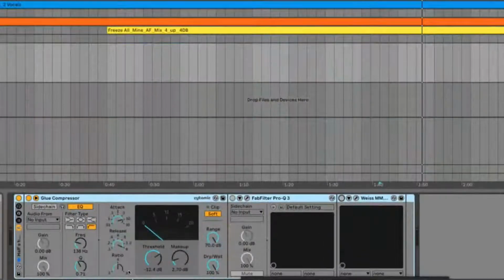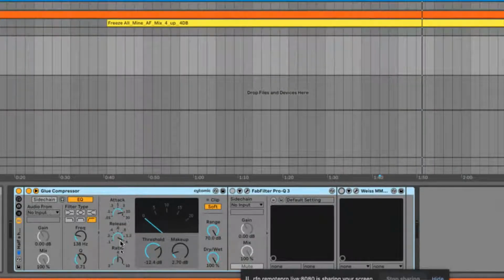I'm using a 4-to-1 ratio with the auto release and a 10 millisecond attack, because I like the punch that I'm getting between 100 and 120 hertz. I'm trying to add a little bit more of that. That's why I'm going with the 10 millisecond attack time versus a 30 millisecond attack time.